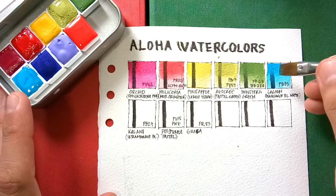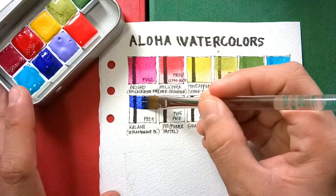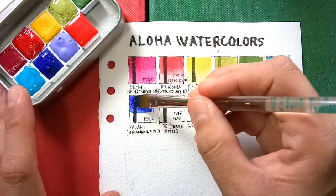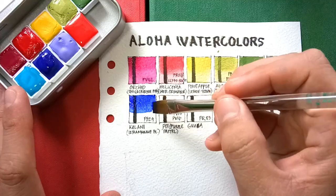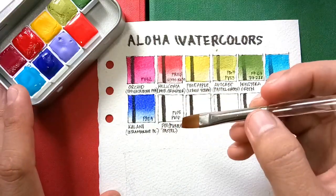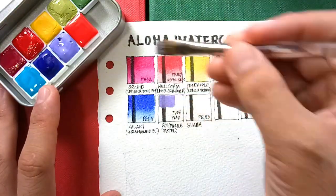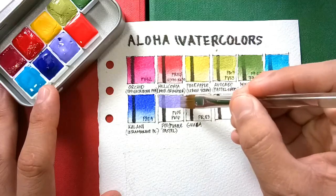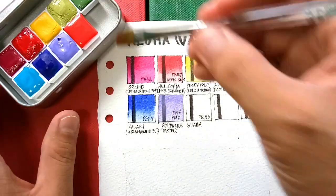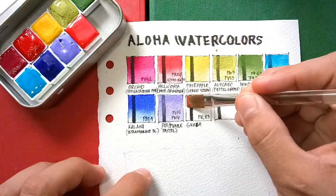This is beautiful. Next, we have Kalani, which is an ultramarine, and again, this is my favorite blue. This is very intense. It's not a watercolor set for me without PB29, because this is very useful. Next, we have Poi or purple pastel. Girls love this color. So here are the colors that I purchased, and here is the free color, which uses PR83.